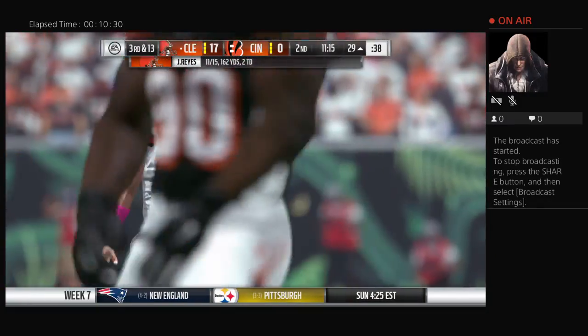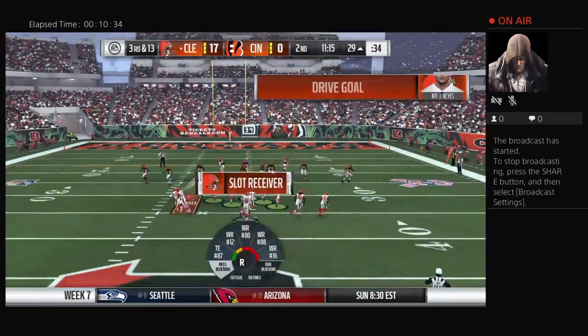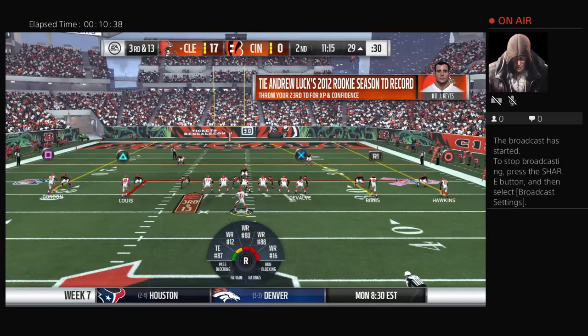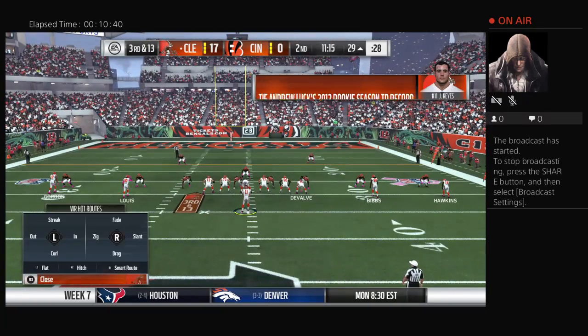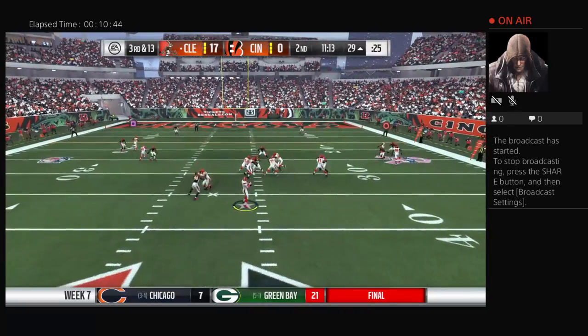Give him credit for batting it away, but unable to come up with the interception. And sometimes that joke does come true. Guys are on defense for a reason. Maybe their hands aren't quite as skillful as the guys on offense, but a lot of credit on that play for just knocking it away.